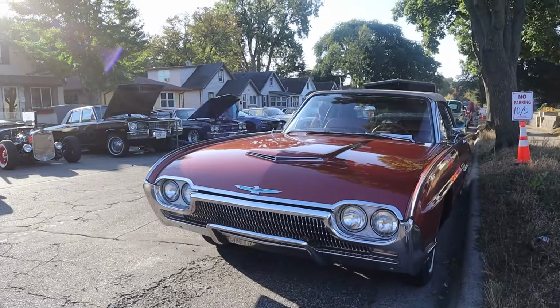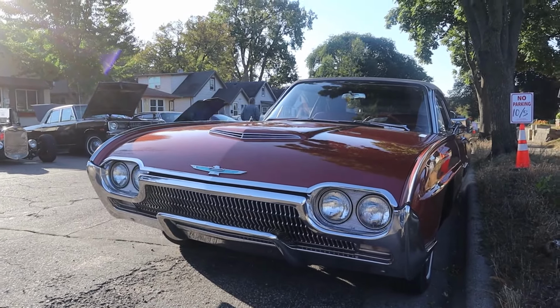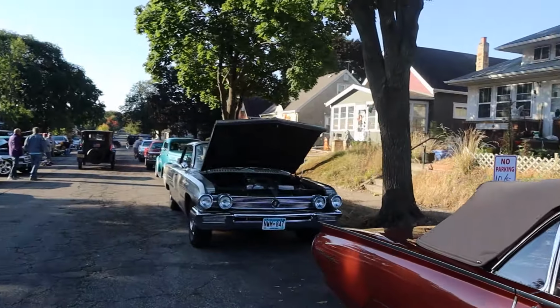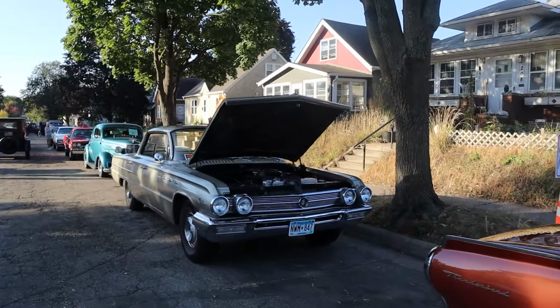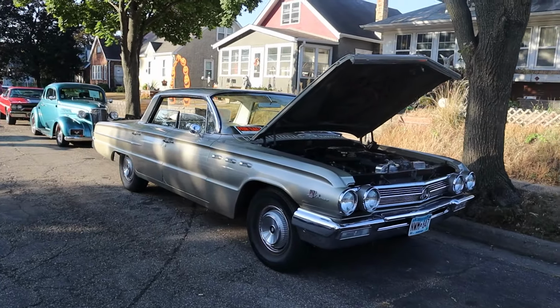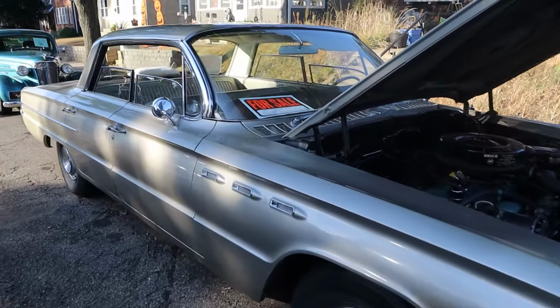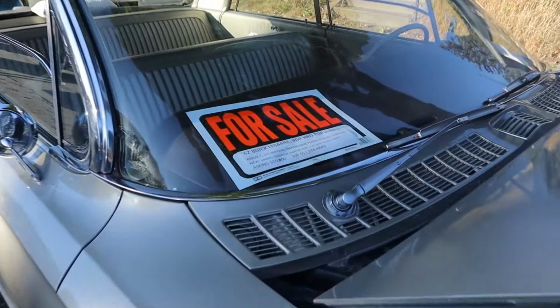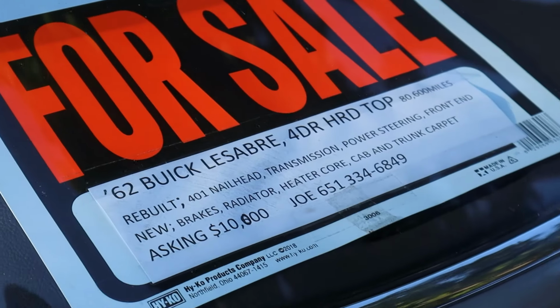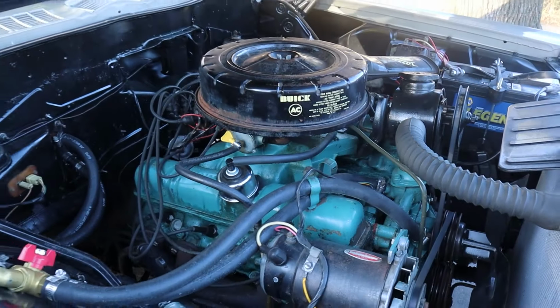Oh, that's so cool. Nice Thunderbird. Yeah, this one's for sale here. Old Buick LeSabre. See what they're asking here. 62 Buick LeSabre. Shoot, that ain't bad. She needs a little work, of course.